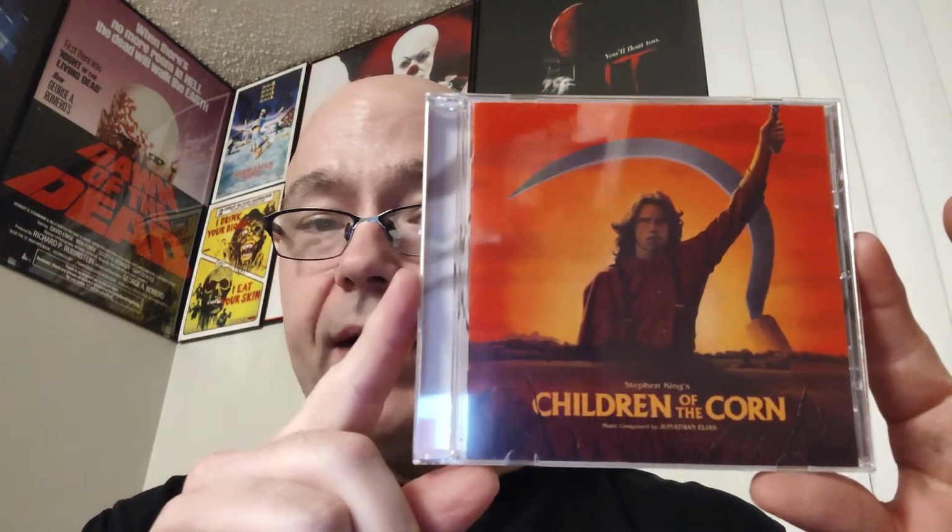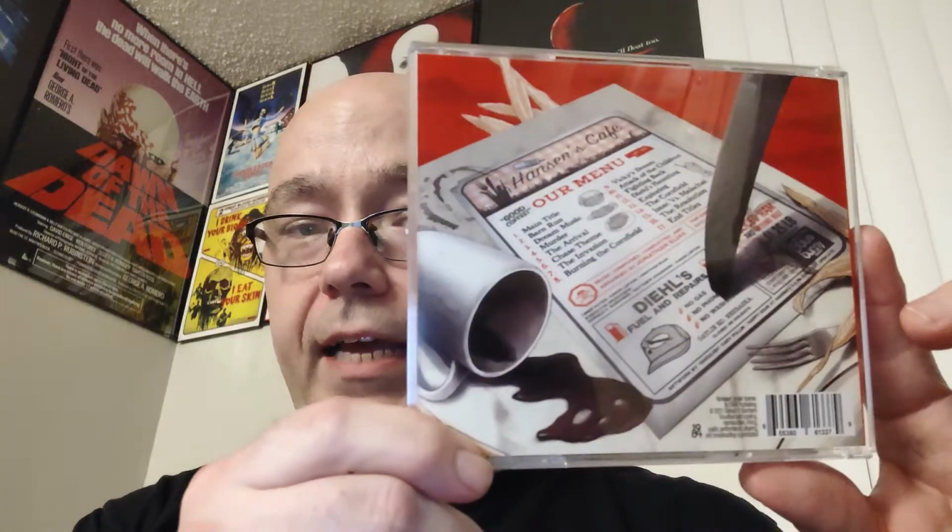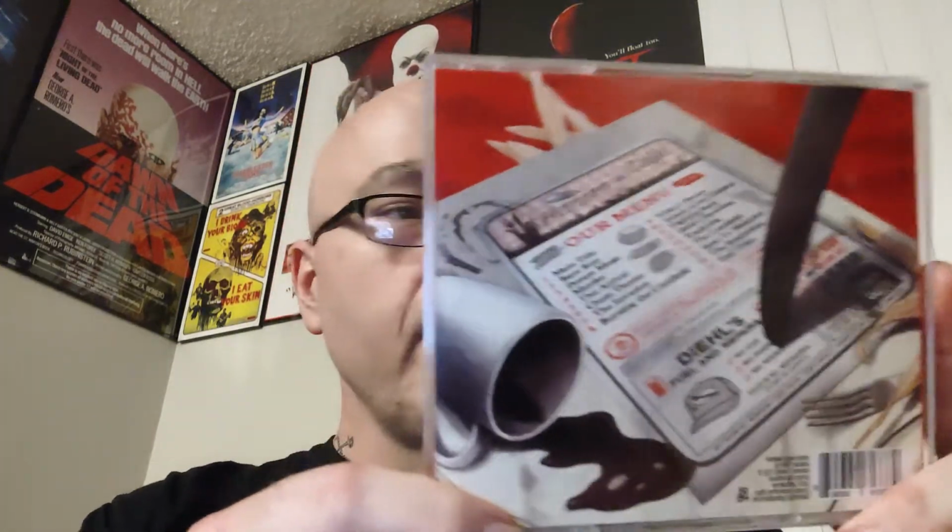Really glad to finally get my hands on this one. This is a soundtrack I've been wanting for a long time. I love the movie Children of the Corn. I love Jonathan Elias's music. One of the best horror movie scores I've ever heard. And I'm just so glad to finally have a physical copy of this.